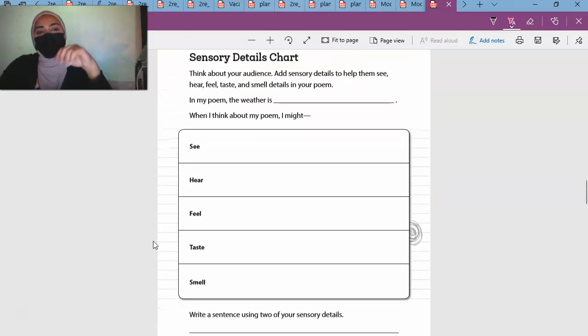All right, so let's talk about sensory details. Go ahead and flip to the next page or on the back. It says sensory details chart. Think about your audience. Add some sensory details to help them hear, feel, taste, smell, and see details in your poem. So I'm going to write some stuff down here. You're not going to write the same thing as me. You're later going to do this, filling it in about your poem.